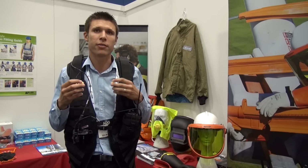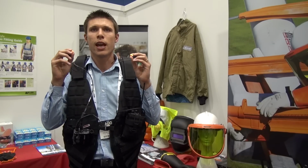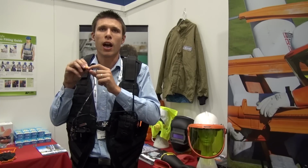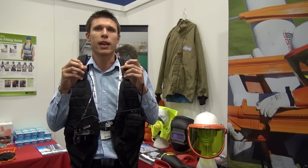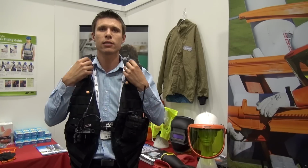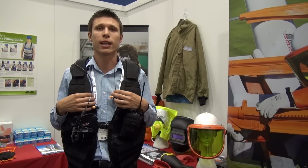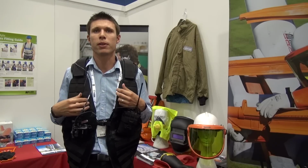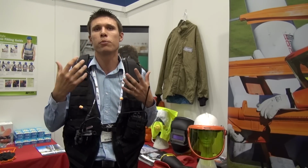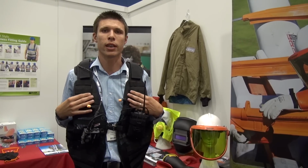The added bonus of that is that because it's inserted through your ears, it picks up your voice on microphones contained inside on the inner ear, and that way there are no boom mics or anything like that. It picks up your voice through your inner ear canals, so your speech to people on other areas of the site is very clear. It's also very compatible with other PPE, so if you're wearing a hard hat or a full face mask, you can still communicate with people effectively around the site and around you in the area that you're working in.